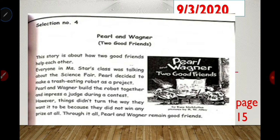Everyone in Miss Star's class was talking about the science fair. Pearl decided to make a trash-eating robot as a project. Pearl and Wagner built the robot together and impressed a judge during a contest. However, things didn't turn out the way they wanted because they did not win any prize at all. Through it all, Pearl and Wagner remain good friends.